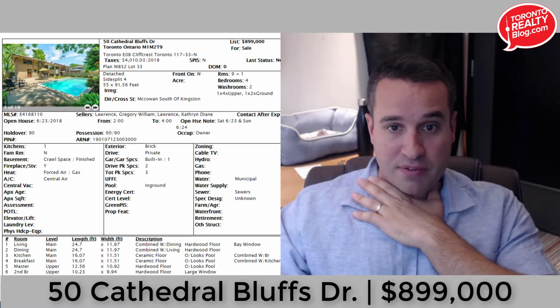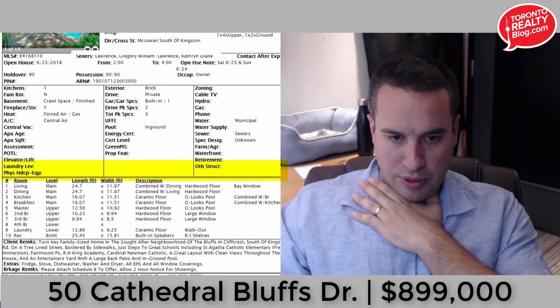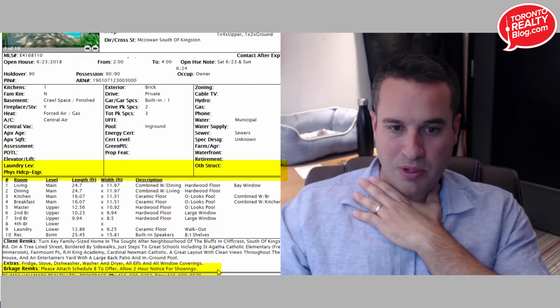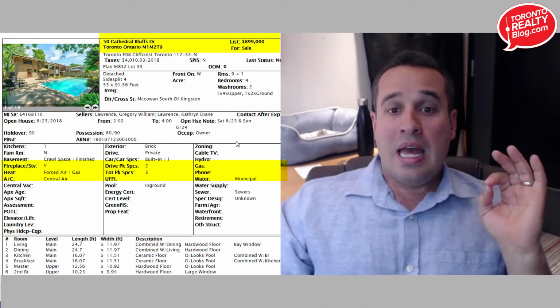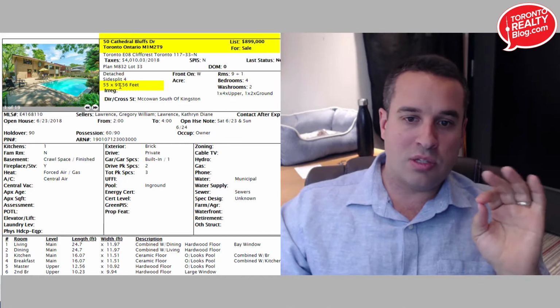To 50 Cathedral Bluffs. So, 50 Cathedral Bluffs, $899, same idea. We'll scroll down here, and look, hello, no offer date. Can you believe that? No offer date. $899, 4-bed, 2-bath, 55 by 92 foot lot, so it's a little bit smaller.